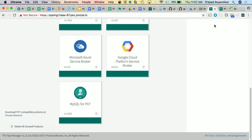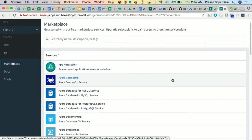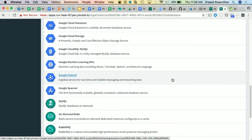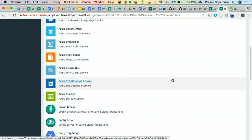When we have these service brokers, as Colin explained earlier, what we are looking at right now is the Cloud Foundry Applications Manager. This shows a list of both Azure as well as Google Cloud services which become available in the Cloud Foundry marketplace by virtue of those two service brokers that we saw on the Ops Manager. There are about 9 Azure services and about 8 or 9 GCP services also, right?